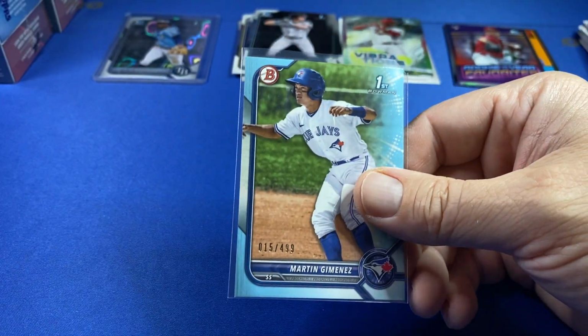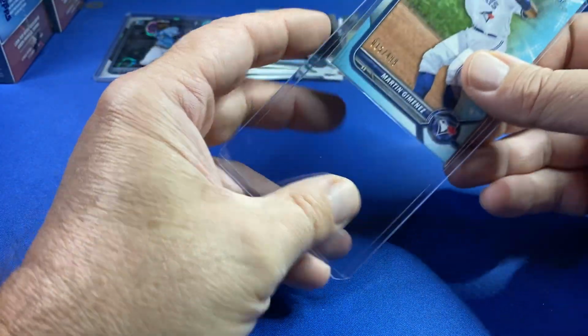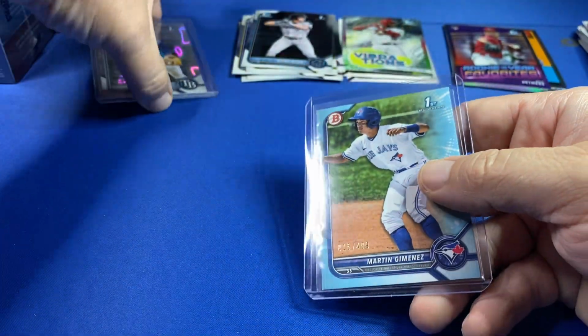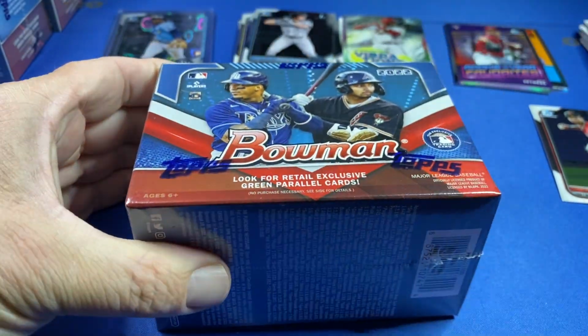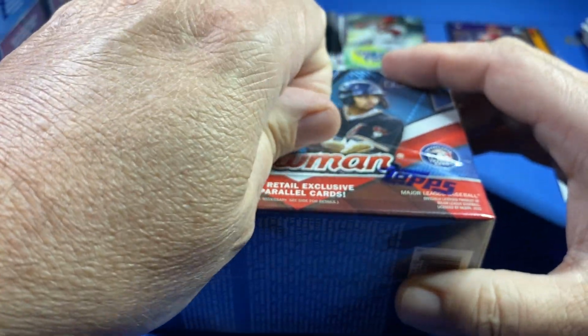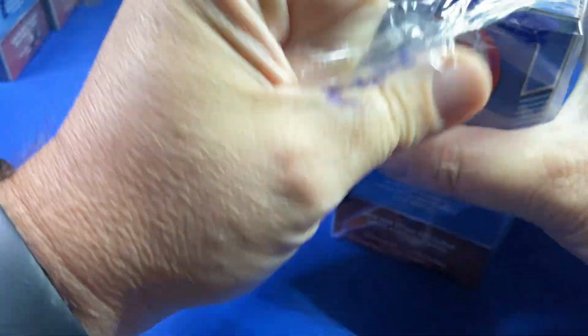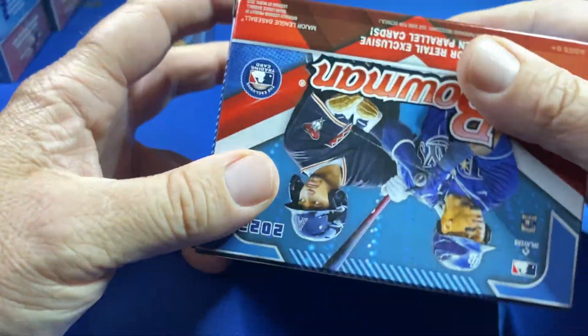These 2022 Bowman blasters are boom or bust. Lots of times you get two hits, then you'll get shut out. And then you get a hit or two, and then you get shut out. No consistency. You'll go through those dry boxes, and then you'll get some hits.